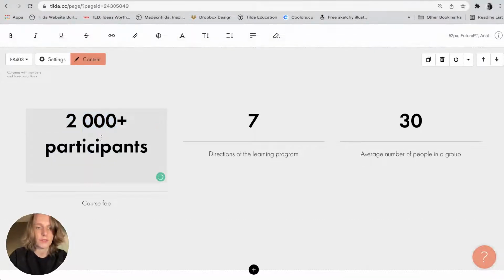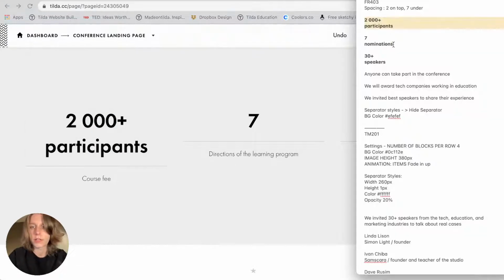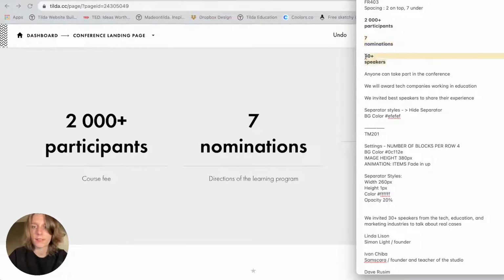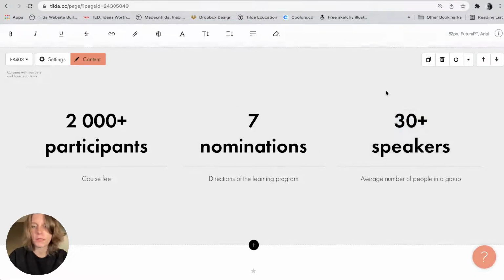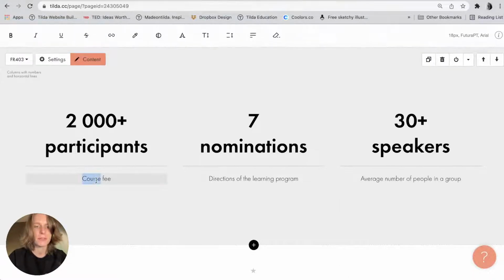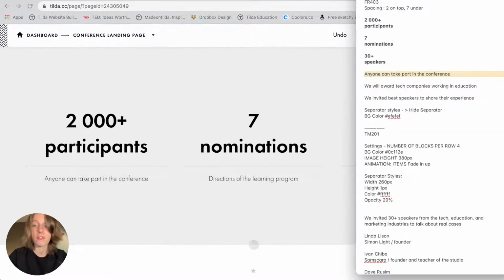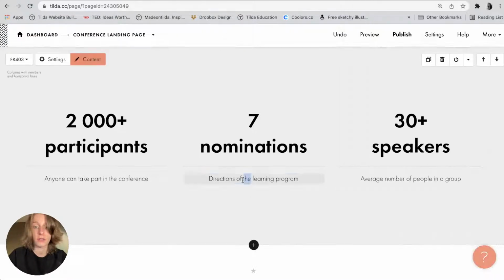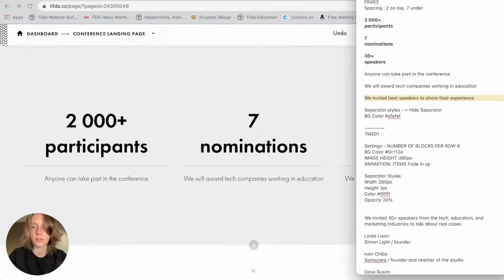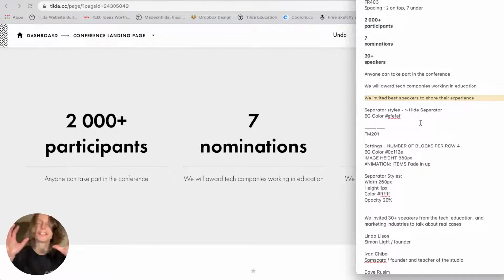2,000 plus participants of the conference, right? 7 nominations, very good, and 30 plus speakers. These are the 3 highlights of the conference, 3 facts that the visitors may remember. This is something they can still remember because there are only 3 of them. If there were 15 facts, they would just scroll down, right? That's what they do. So less is more. Fewer words is also better.